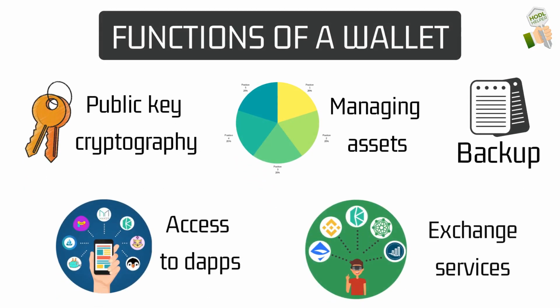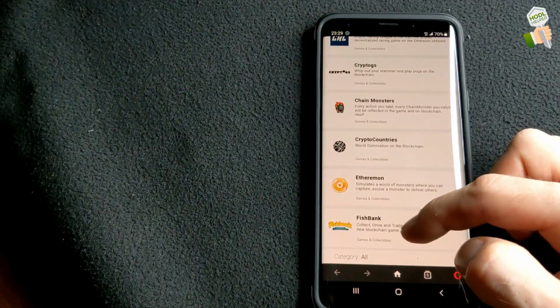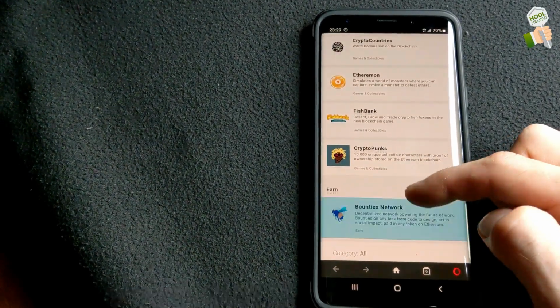So as a conclusion, we can say that wallets are a very important part of the whole crypto industry, and they're actually the most important part for every cryptocurrency owner, because that's the way you interact with and access all the decentralized networks and their functions.